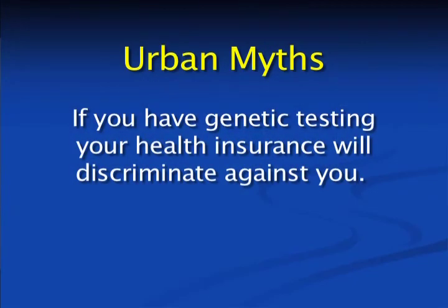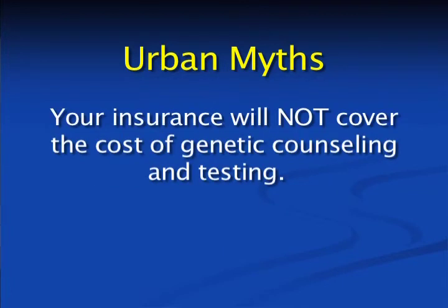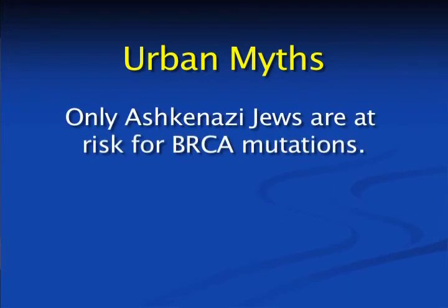And so today I'm going to end on a few of the greatest urban myths in genetic testing that I'm hoping you can help me dispel. The first, if you have genetic testing, your health insurance will discriminate against you. We have not found this to be true. Number 2, your insurance will not cover the cost of genetic counseling and testing, and boy, does it cost a lot. It does cost a lot, but most health insurance companies will pay for it for patients who are truly at risk.